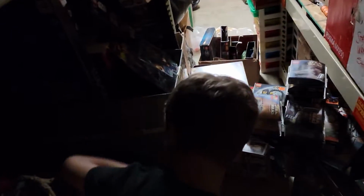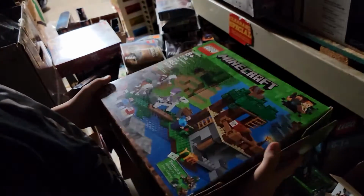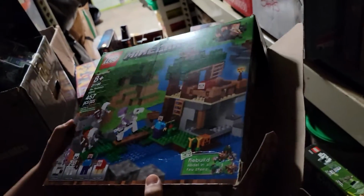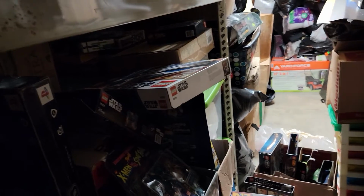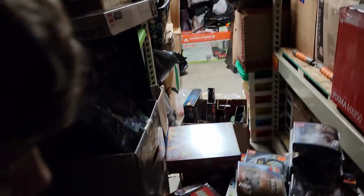All right. Oh boy, what a mess. We have Minecraft, the skeleton attack: skeleton horseman, two skeletons, sheep, and Steve. Opened and MIA, missing in action. Well, I kind of know where it is. See back here in the background, guys? There's Legos buried back in there.